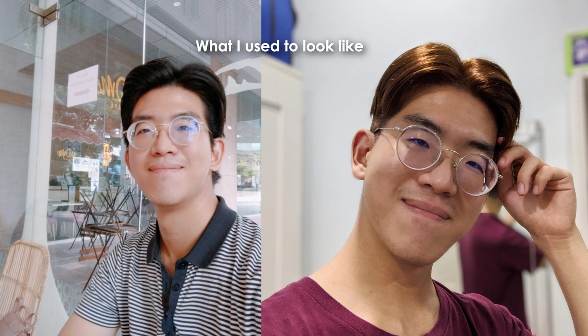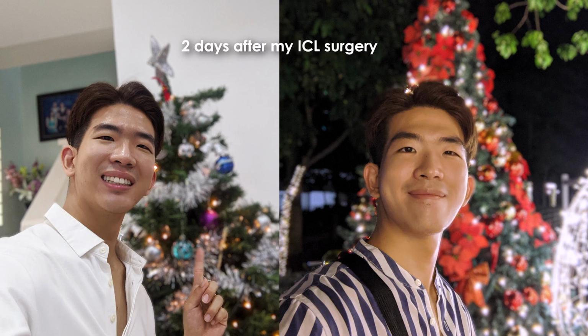Going to sports and outdoor activities, my eyes can adjust really well. There's actually no issue. It's almost as if I have never worn glasses, which is really funny because I've been wearing them for the past 25 years and now I have completely forgotten what it's like.